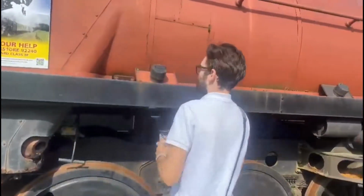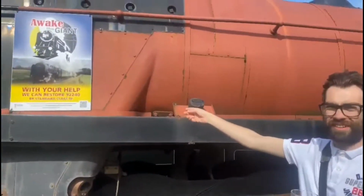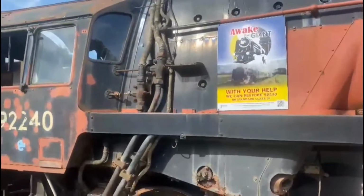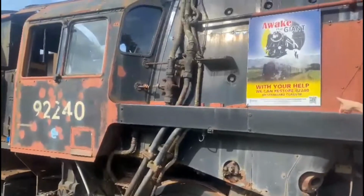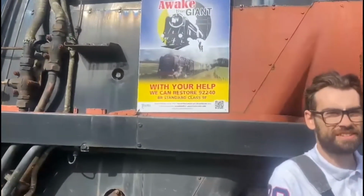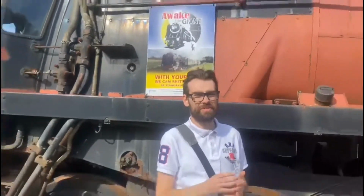Only one third of a pint, but Bob's your uncle, Fanny's your aunt. We are beside this beautiful 9F, and this train actually needs help because the Bluebell Railway are trying to restore it. It's a standard class 9F 92240. It's been here for years and they just need a little bit of extra help with it.